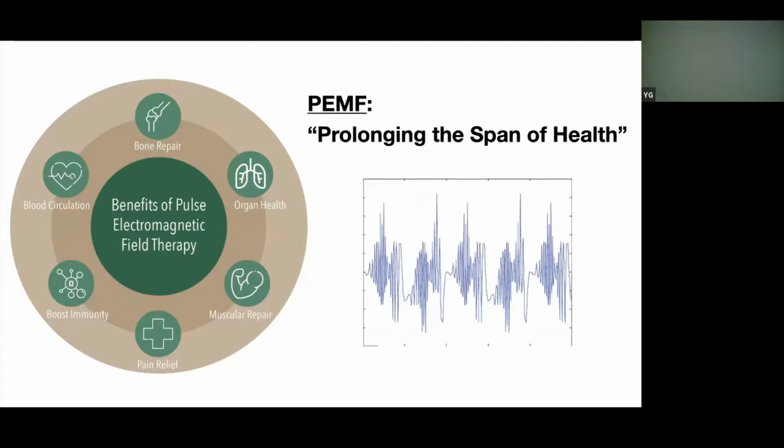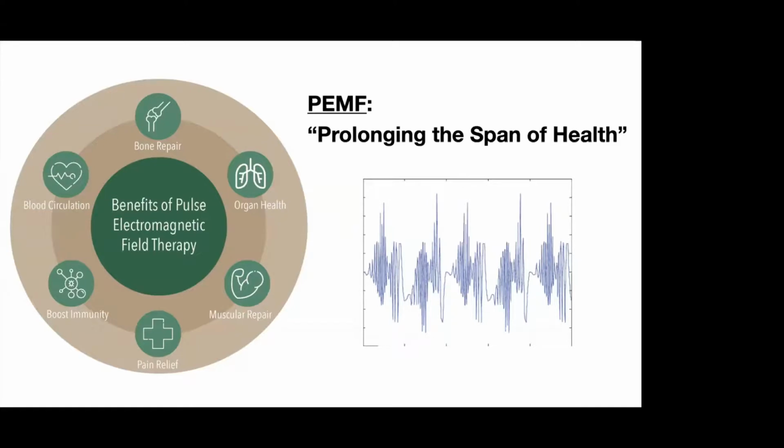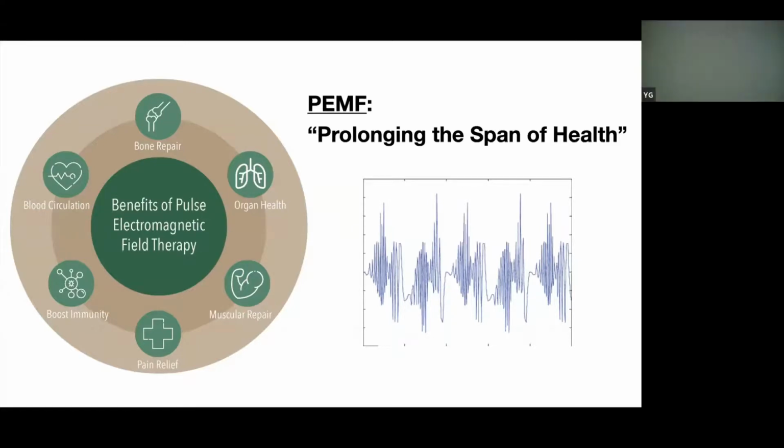Before we let somebody use the mat, we ask them, do you have metal in your body? I don't want to be responsible for any issues there. If somebody has a knee replacement or hip replacement, or a stent in the heart.